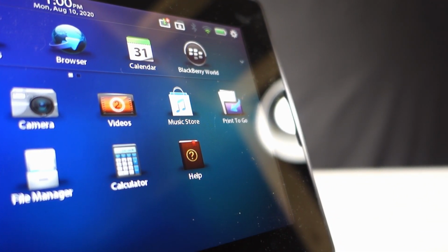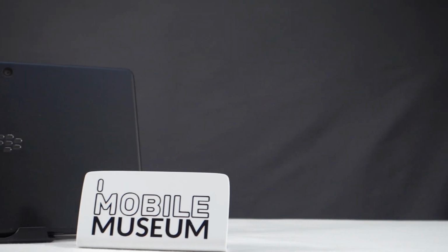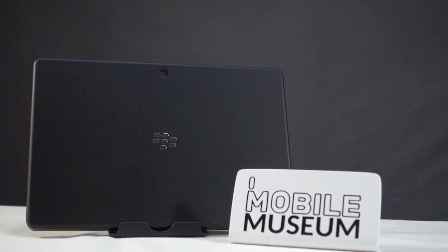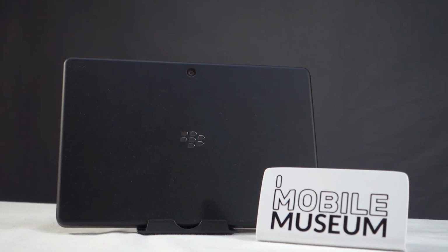With poor initial sales, they lowered the price from $500 to $200, and at that point, it was quite a steal. It sold all right, but for most consumers, it was more like a bargain bin item rather than a prize, like the iPad was. BlackBerry really lost its prestige.